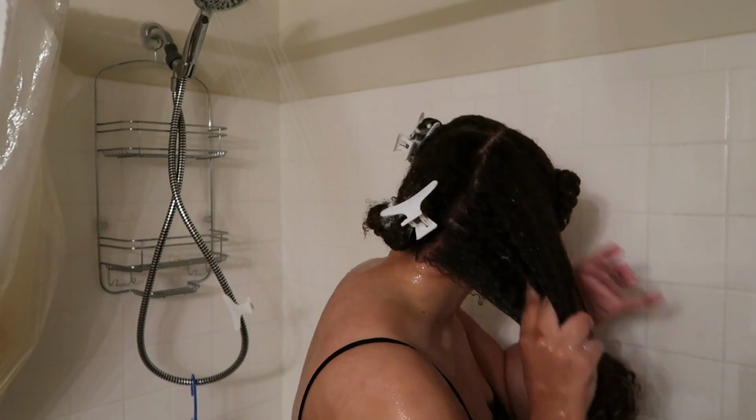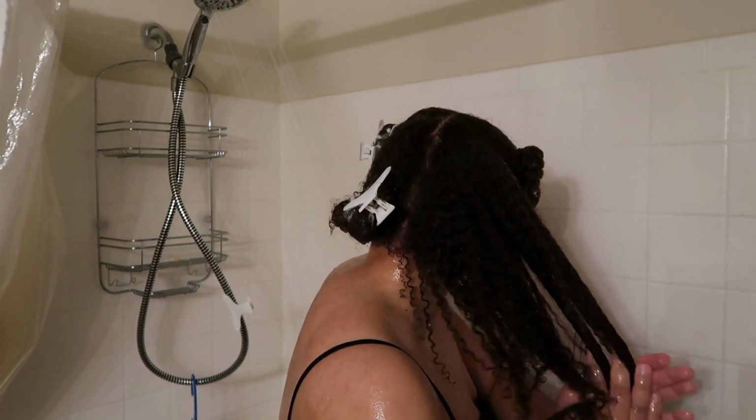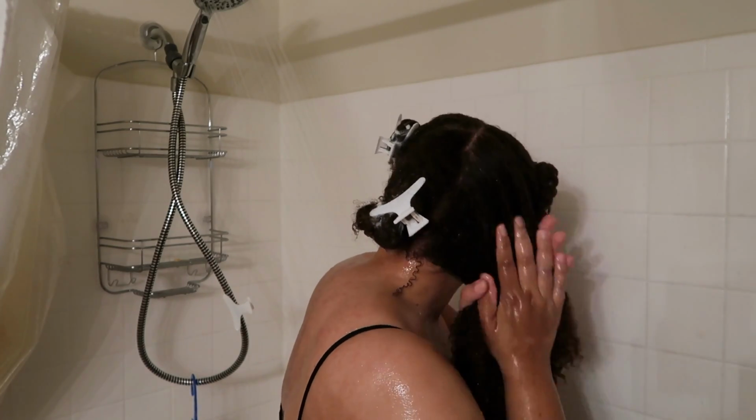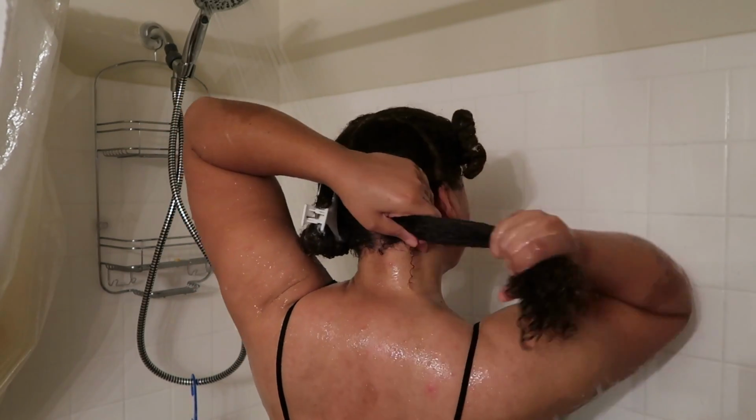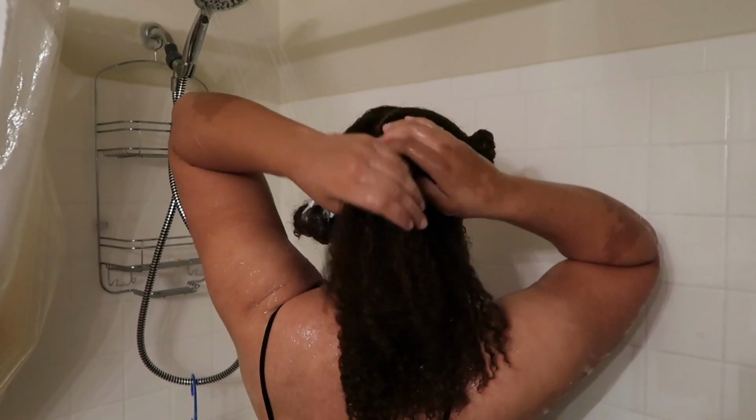And you can see the consistency of this mask. So for me, I really think that this would work as a good conditioner, and maybe someone with low porosity, this mask would be a little bit better for.